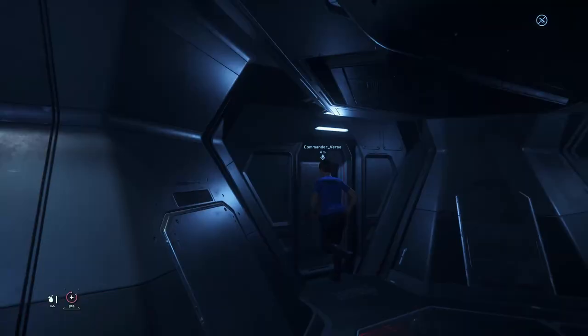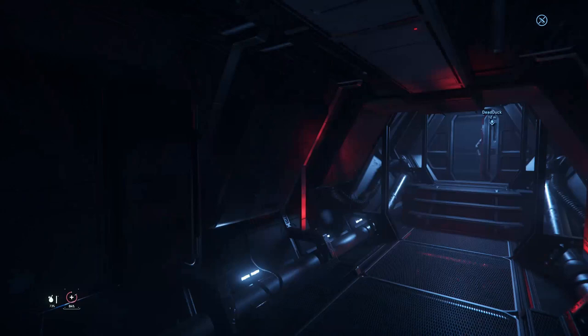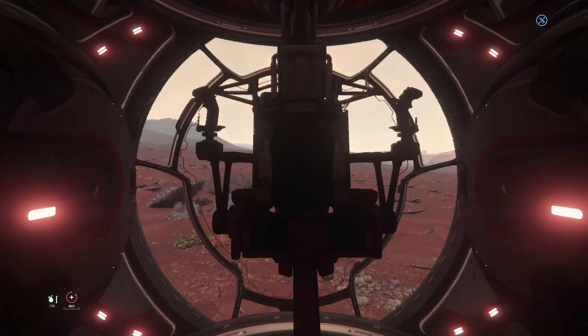Okay. This is one of the turrets right here. And I must say, this has got to be one of my favorite turrets in a ship ever. It is so cool.